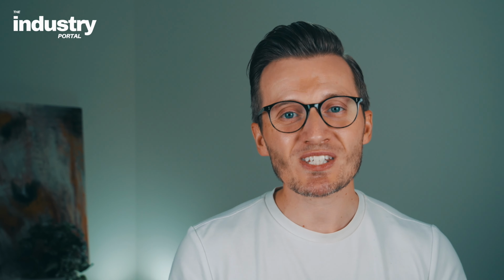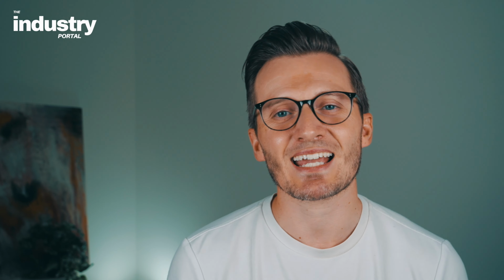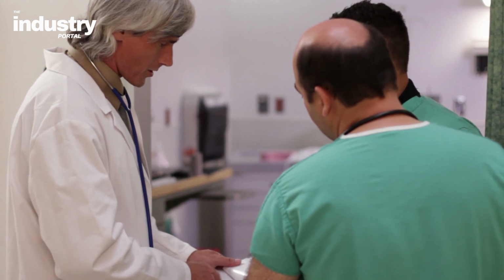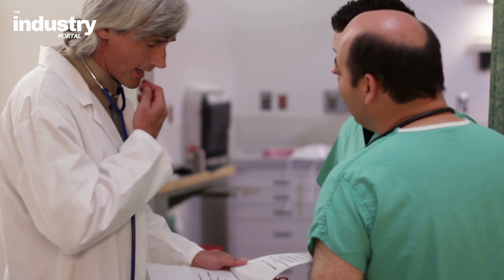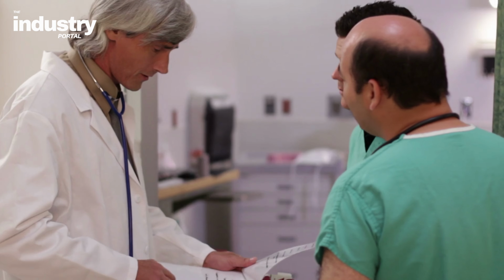Now let's talk about what AI looks like across real industries. In healthcare, AI is being used to analyse medical scans. For example, systems trained on thousands of X-rays are now able to spot small patterns that may indicate early signs of disease. Doctors still make the final decision, but the AI acts as an additional expert, helping them catch things sooner and reduce diagnostic errors.